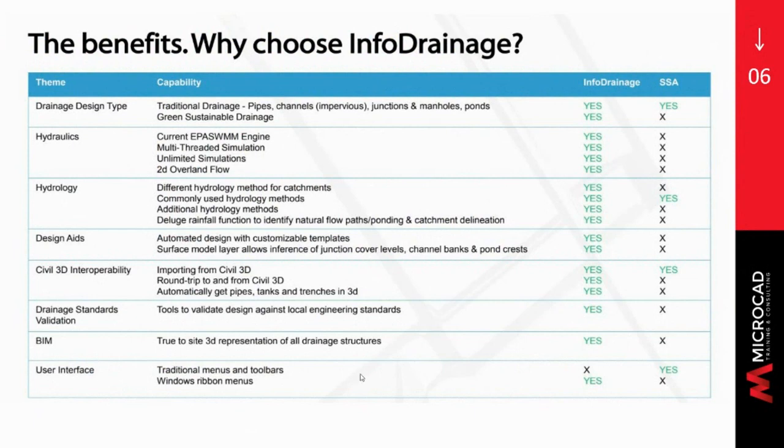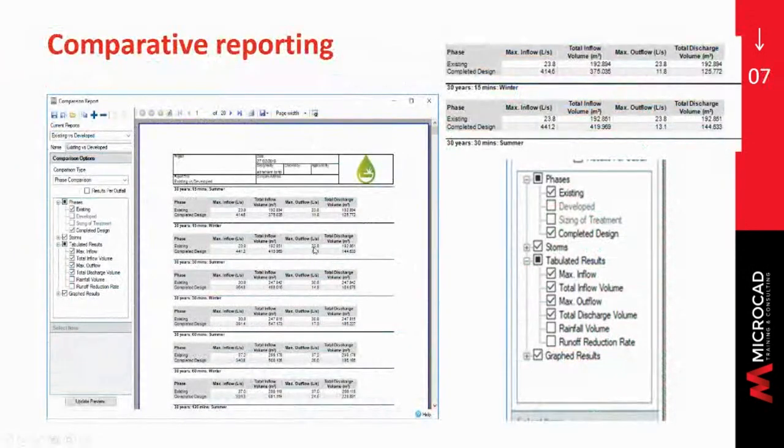So here's an example of some comparative reporting. We've got the storms, different storm levels here. Here's a 30-year for 15 minutes in winter, 30-year, 30-minute in summer, etc. And it does a comparative analysis, existing to completed design. Here's a blow-up of that so you can read it better over here on the right.